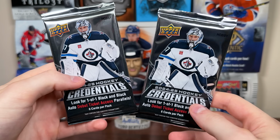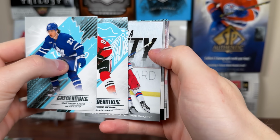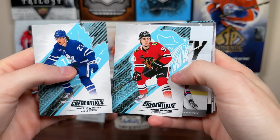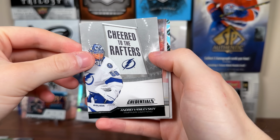All right, we have 2 more packs here. One of these should be an autograph. I'm gonna be moderately hostile if I see the autograph. It might be here. I don't know. I don't know what I'm looking at here, but there's Matthew Knies, Connor Bedard. That's a Hattie of Laugh. Then we have a Vasilevskiy Cheer to the Rafters.